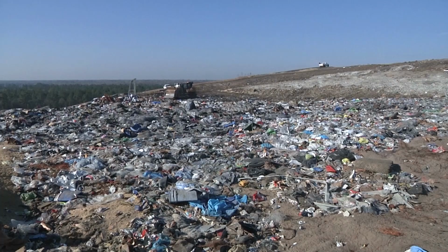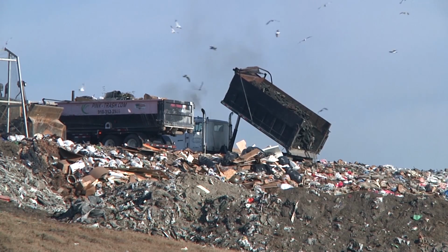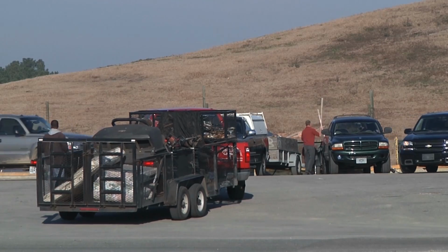Easy. Man, so I guess I'm also interested, if you're a citizen in New Hanover County, what's the average rate that we're contributing a day? Like each citizen is putting how much out here? On average, it's about 4.5 pounds per day. So 4.5 pounds for every man, woman, and child in New Hanover County.